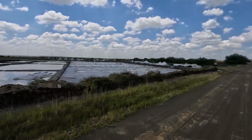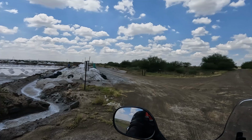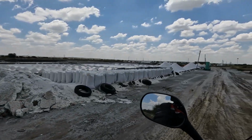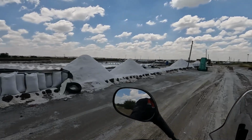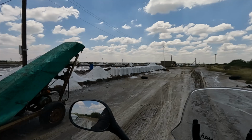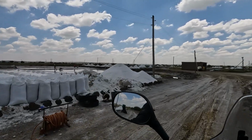I think this might be the place. This is a lot of salt. Bags and bags and heaps of salt.